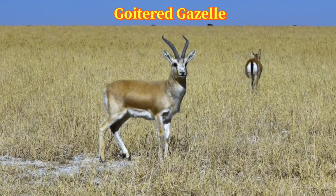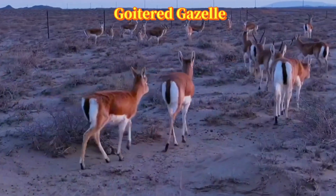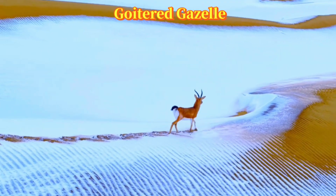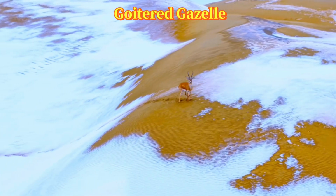Due to habitat destruction, illegal hunting, diseases, predation, and human activities, the population and habitat of the Goitered Gazelle are declining. The International Union for Conservation of Nature, IUCN, has classified it as a vulnerable species.